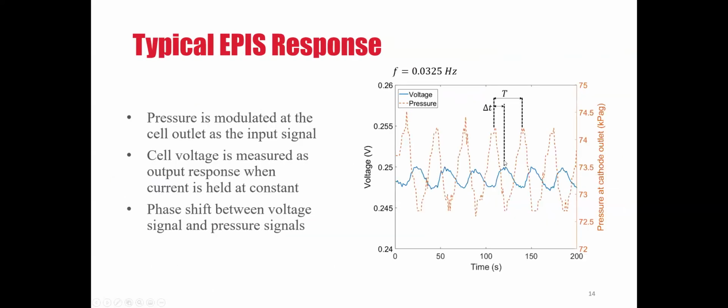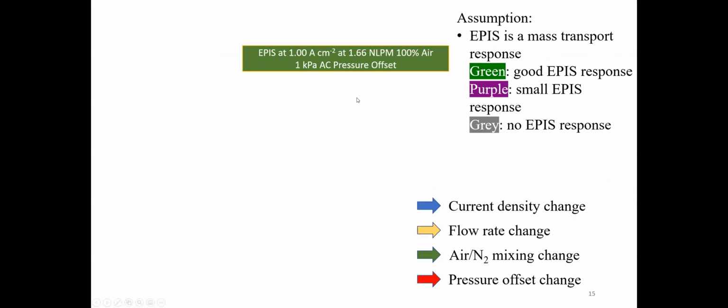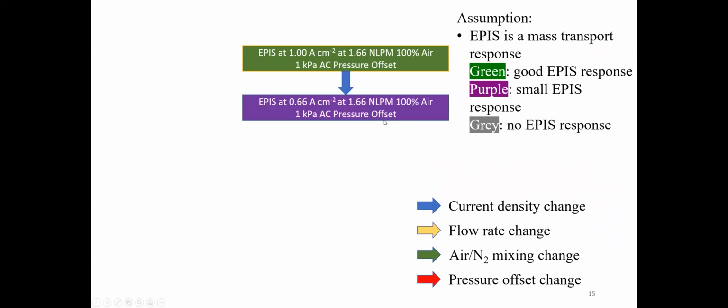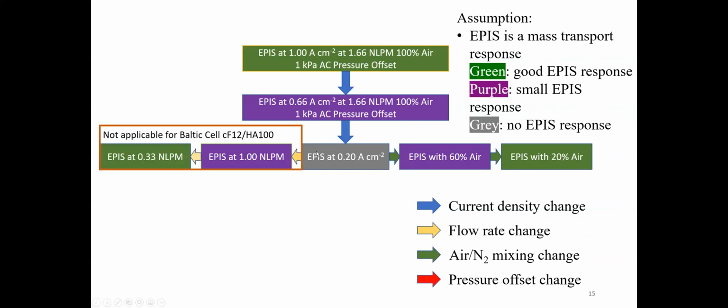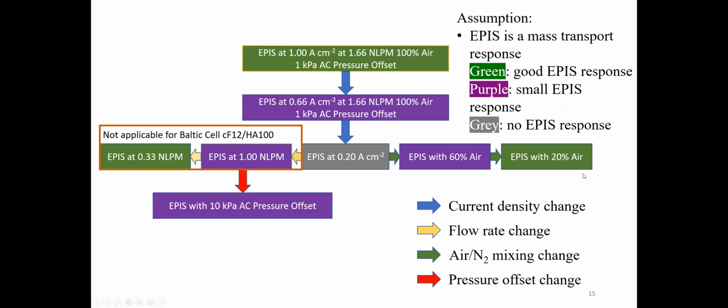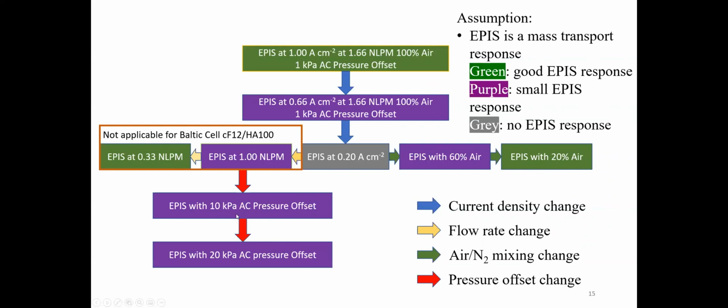So for a typical EPIS response, we'll see a voltage oscillation, and the voltage oscillation contains a phase difference between the voltage and the pressure. We assume that once we have an EPIS response, if we increase the oxygen stoichiometry by decreasing the load, eventually the EPIS response will diminish. And if we bring the oxygen stoichiometry back to a lower value, for example by bringing down the oxygen concentration by mixing with nitrogen, or by bringing down the flow rates, though this is not applicable for the second fuel cell testing cell, it will eventually bring back the EPIS response. But increasing the pressure oscillation amplitude doesn't help, because it's a response between the pressure and the voltage.